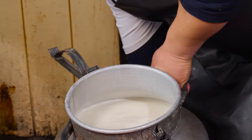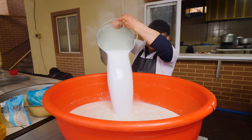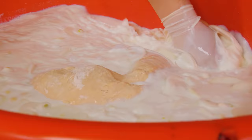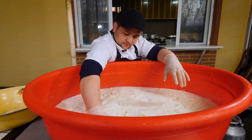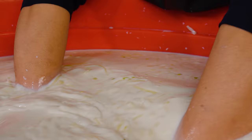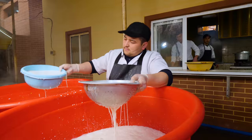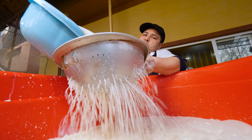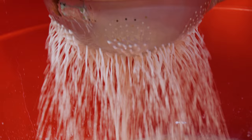In a basin, he adds hot cow milk, sliced onions, and that big ball of dough. The dough is constantly and methodically massaged and mixed in the basin until it becomes weak and stringy. After some serious dough squeezing, he removes the glob along with the onions. All that remains is doughy, oniony milk.